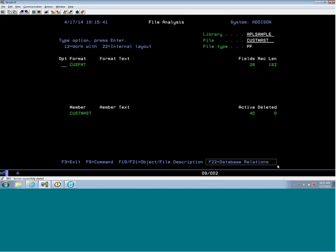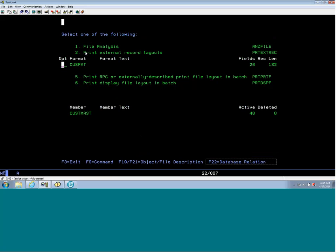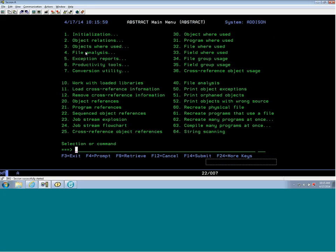Another nice option from here is command 22. I can press that, and it's going to show me all of the logicals and access paths associated with this file. So again, I can look at all of that information about the file right from this spot.